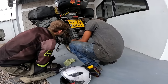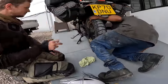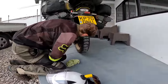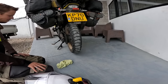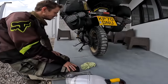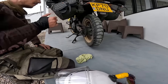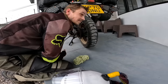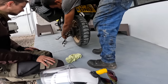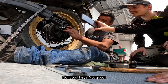So actually we had one guy here and he saw us looking at the bike and being a little bit concerned. So he recommended we ask at an auto repair shop if they can have a look at it and check it out, because it's probably a little bit more concerning than we thought. And the mechanic here said yes, and now he's just looking at it and seeing how bad it is. No bueno, eh? No bueno.